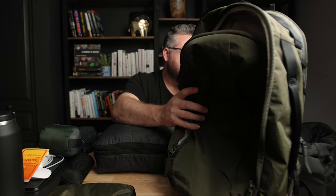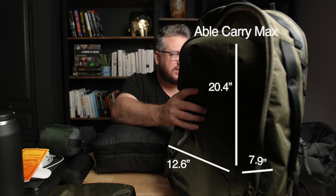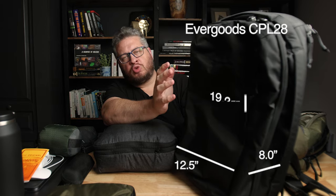Let's throw the dimensions up on the screen. The Able Carry Max is 20.4 by 12.6 by 7.9 inches. They say it can hold 30 liters of storage, and it weighs 3.7 pounds. Let's take a look at the Evergoods. Dimensions, 19.25 by 12.5 by 8 inches. Volume says 28 liters, and it weighs 3.48 pounds. So it is very slightly smaller on most dimensions and weighs a little bit less.